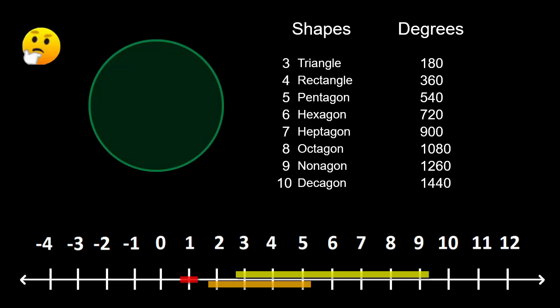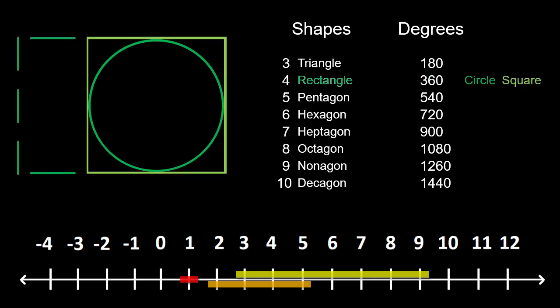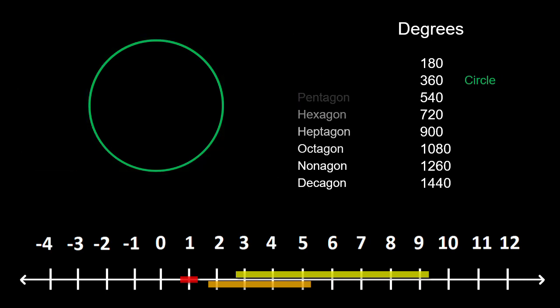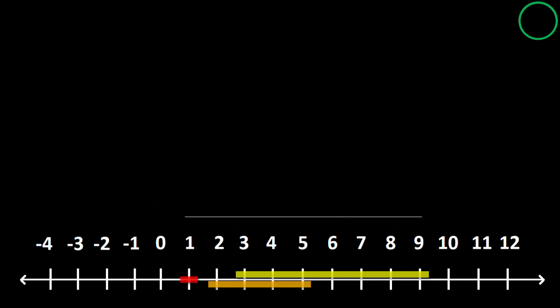It has no sides. Where does it fit in? Because the circle has 360 degrees, it hangs out at 4 with the square. They definitely don't look the same, but they are equal. And the circle is our objective after we reflect the numbers into celestial bodies.